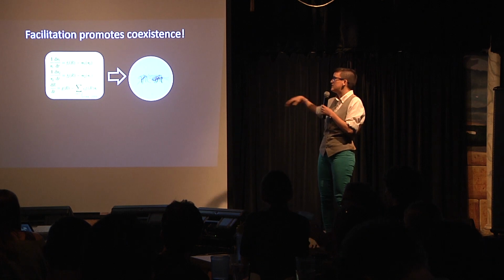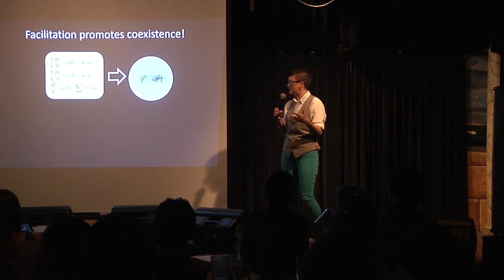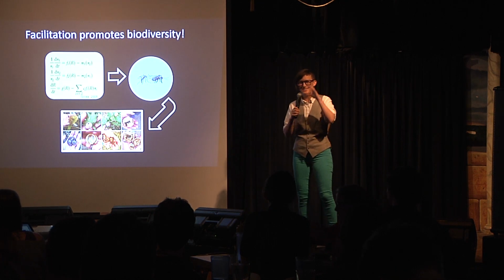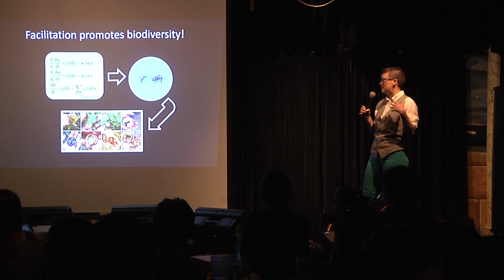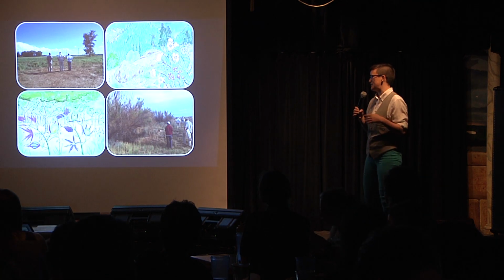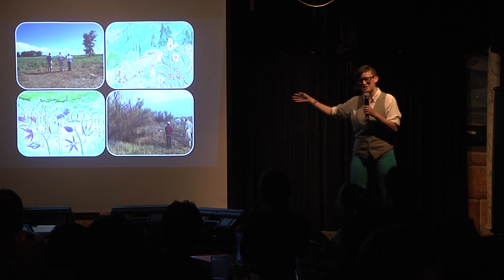Okay, so facilitation can promote coexistence, even amongst competitors or species that are using the same resources. There are some cool models that can show that. And then coexistence at a larger scale can lead to biodiversity. So there we go, biodiversity. And that's exciting for land management and for restoration, and we should be thinking about these positive interactions, not just the negative interactions in these ecological communities. Furthermore, not just ecological communities, but human communities, we should be thinking about these positive interactions.